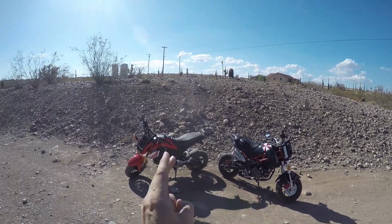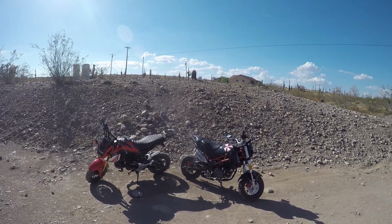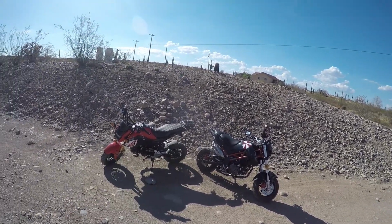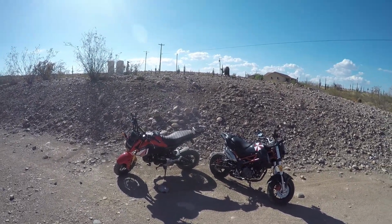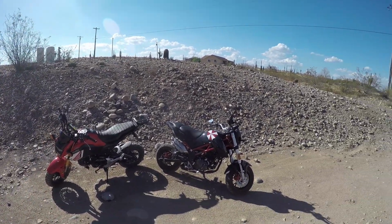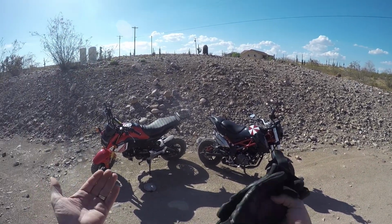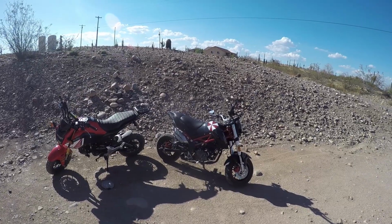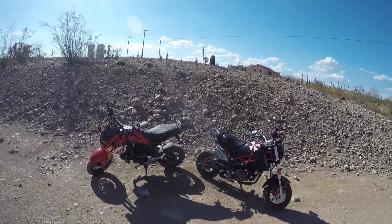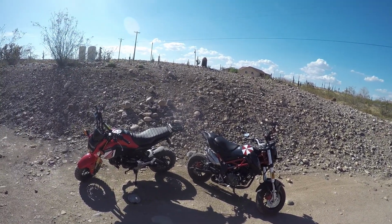My Benelli is a 2018, his Grom is a 2017, so there's a year difference between the two, but I don't think that makes much of a difference because the Benelli had just come out. They're both pretty much stock. My son does have pro tapers on his. I don't have any modifications done on mine. Neither of the two bikes has any performance modifications. Everything is stock, from the exhaust to the intake to the gearing. All of that is the same, or I should say stock, between the two.